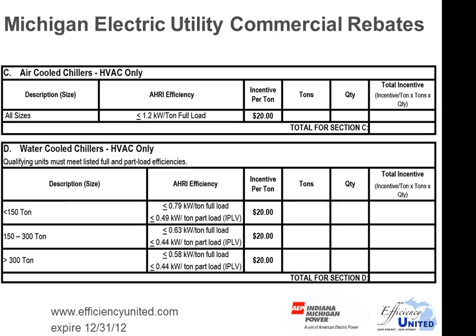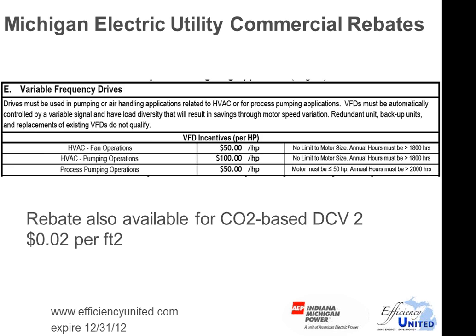Air-cooled chillers have to be less than 1.2 kW per ton, which is pretty much almost all air-cooled chillers that are available on the market today. So you get $20 per ton for that. If you have water-cooled chillers, it's based on the size of the machine. You have to have a full load and a certain part load efficiency, so it works kind of like the NIPSCO program. I have to be a certain efficiency at full peak load, and I have to have a certain efficiency IPLV for the part load, and then I get $20 per ton on those.